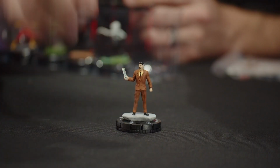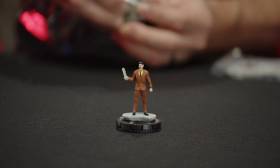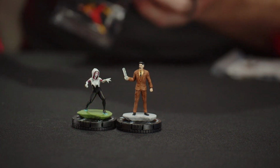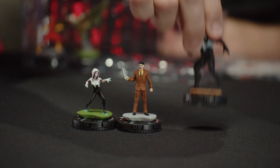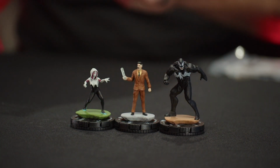Jay Jonah Jameson, boom. Of course, what Spider-Man set would be complete without him? We've got Spider-Gwen, who we saw yesterday. We've got, ooh, the lethal protector himself, Venom. Now, is this good guy Venom? Is this bad guy Venom? Who knows? We will have to find out by reading the card.